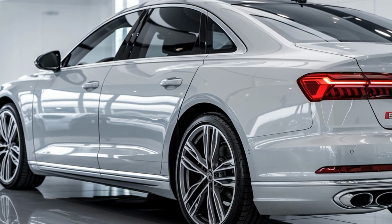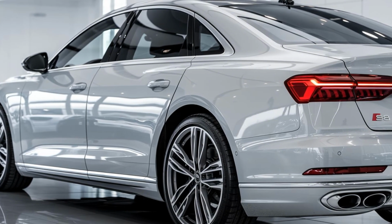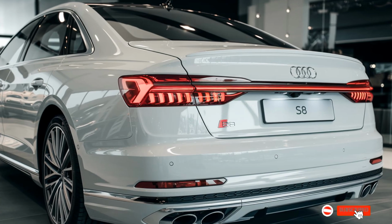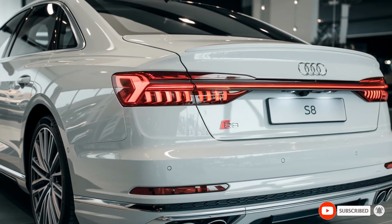The rear is equally impressive, with OLED taillights that offer a dynamic light sequence whenever you unlock or lock the car. Overall, it's the kind of car that makes a statement wherever you go, whether you're pulling up to an event or just cruising around the city.